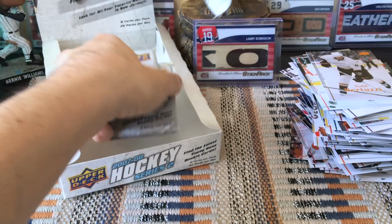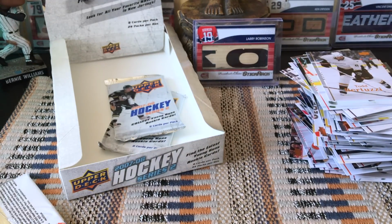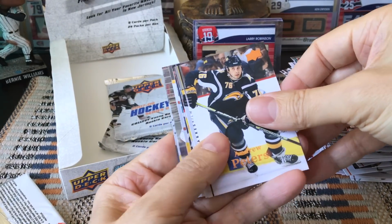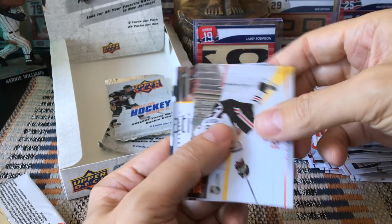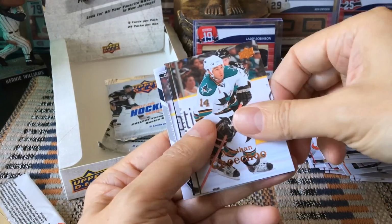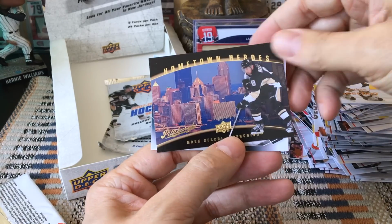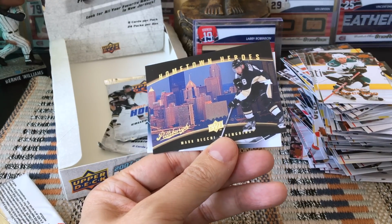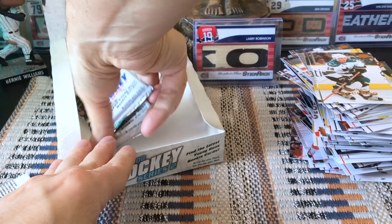Sort of strange. Continuing on, guys. And this one feels thick. Let me see. Let me try to go with the thinner one. Yeah, this one's a bit thinner. I think we're supposed to get one more jersey. There's Theodore Vlasic. Playing really well. It just got dark in here. Jonathan Cheechoo. We did receive a Hometown Heroes of Mark Recchi, another ex-Hab. And Tim Connolly.